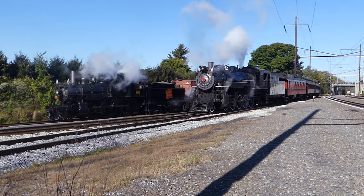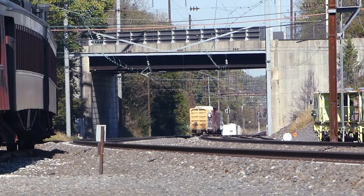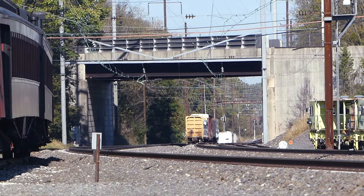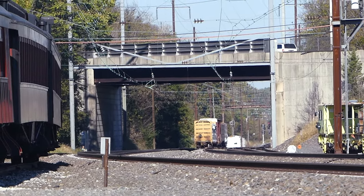Around 10:18 a.m., old meets new, as an Amtrak local rapidly approaches our photo line and is greeted with a chorus of whistles.